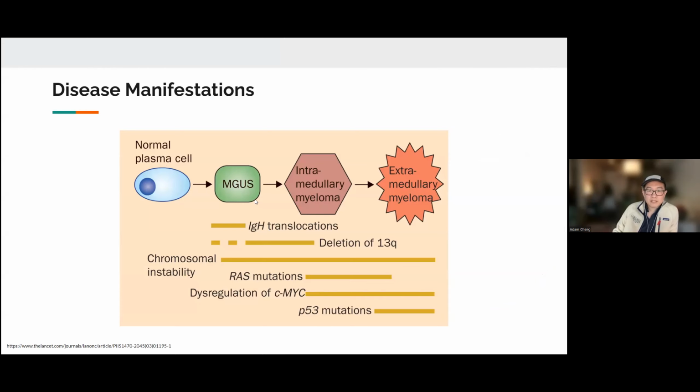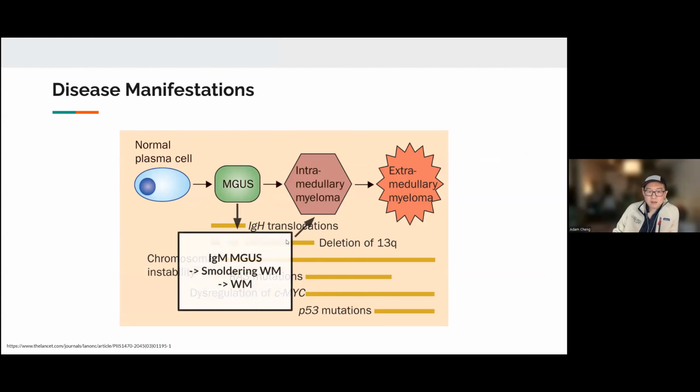In terms of disease manifestations, the pathophysiology of MGUS to myeloma is actually accumulation of various mutations and genomic rearrangements throughout the life cycle of a plasma cell. This can happen slowly or quite fast, depending on the types of mutation that you obtain. And similarly, you can have progression to other things like IgM MGUS, smoldering Waldenstrom's macroglobulinemia, and then all the way to WM.